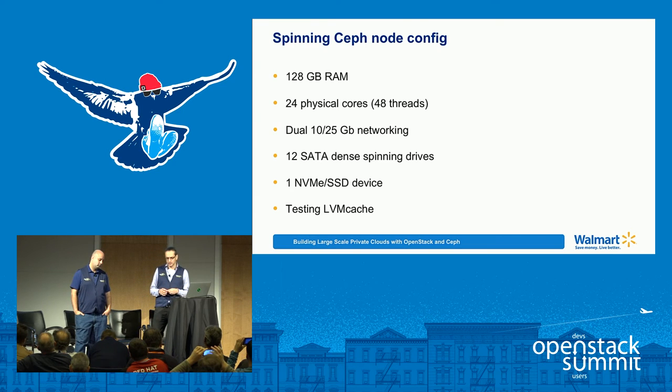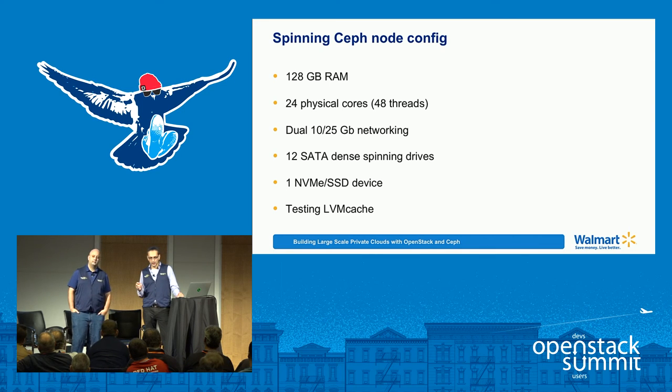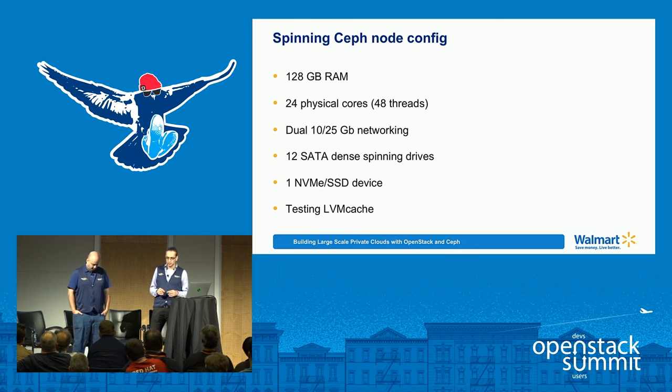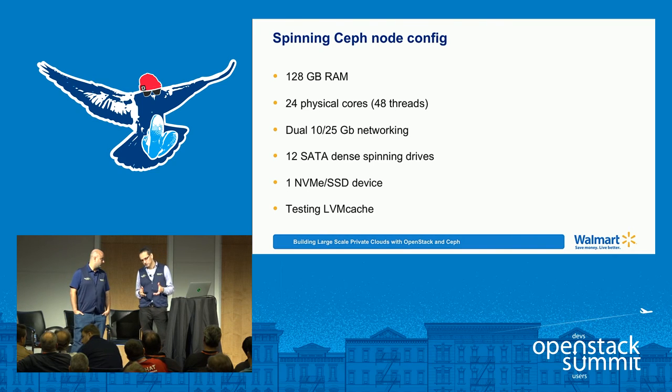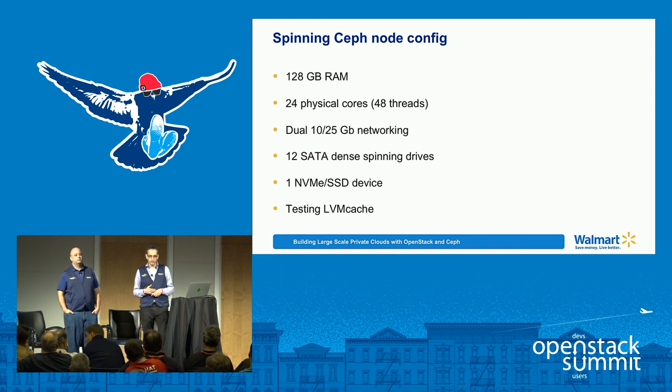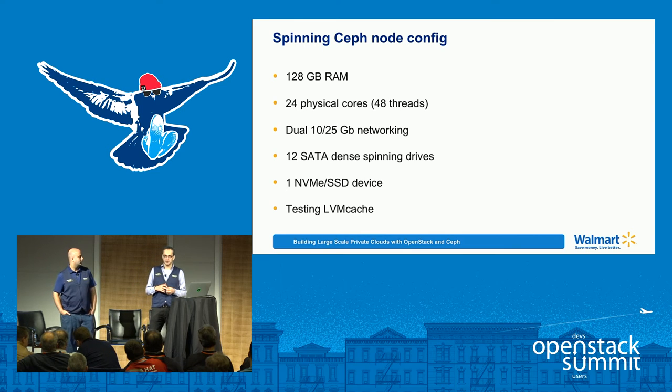It's 128 gigs of RAM, the same CPU cores, just to standardize. We are still using 10 gigabit Ethernet for some of our older environments. We're trying to go with 25 gigabit Ethernet for the newer stuff that we're building out right now. Currently, depending on the server, we have roughly 12 SATA drives. These are dense spinning drives, obviously. And we have a single NVMe device, and we're using it both as a traditional Ceph journal, but also we're testing LVM cache right now.